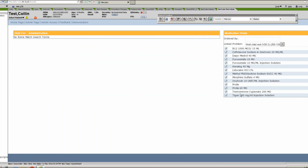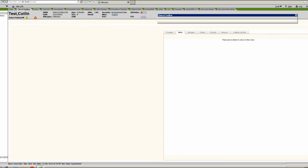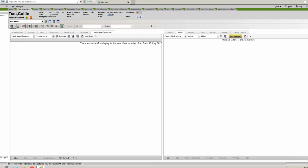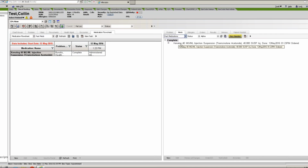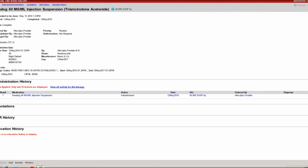I'm going to come back and show that clinical desktop, as it took, for whatever reason, a little bit longer. I'm going to show my past meds and my medication flow sheet. What's going to show in my flow sheet here is that it's now been completed, linked to my correct problem. It was administered just like I gave it. If I look at my past medications here, I'm going to see it in there as well. And just like Colette showed on their side with the immunizations, it does just that on this side as well. So all of those medications come in and all the details come through as well.